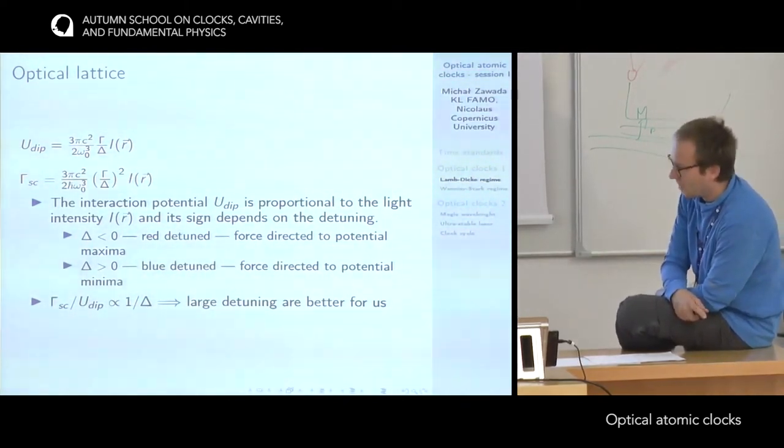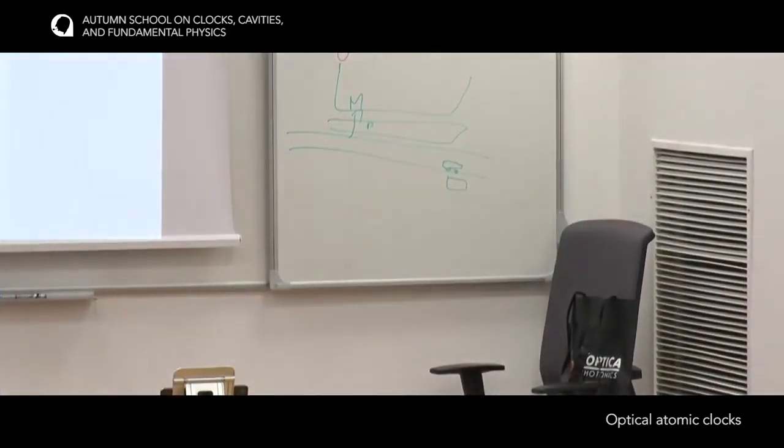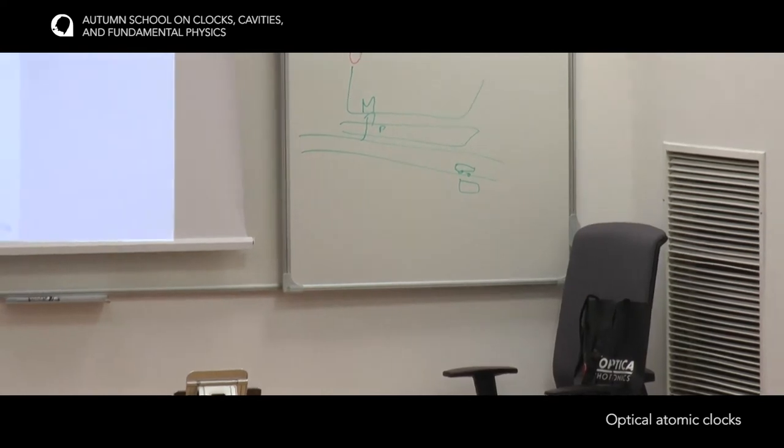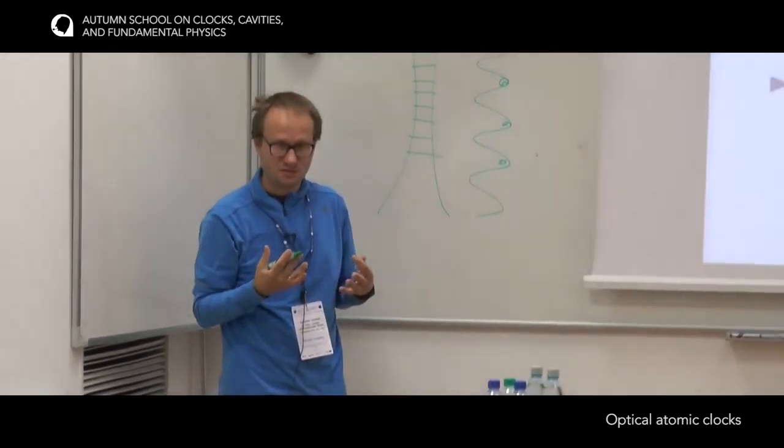And so that's why the most popular lattice for the clock is what we wrote before, the waist with the lattice inside. Yeah, but the price is that the atoms are trapped in the maxima of the potential. So if we plot 0 and I max, so we put the picture, the atoms are trapped in the maximum of the potential. So that means they are placed in the place where the AC Stark shift and all shifts connected with the light are the biggest, unfortunately.